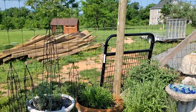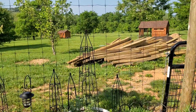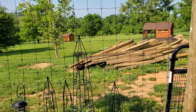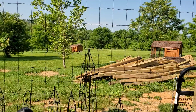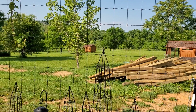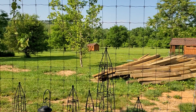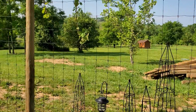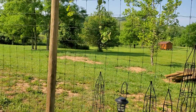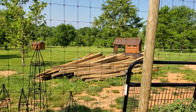Oh, and then Todd let Mr. Roo out last night. Mr. Roo decided he wasn't going to come back and go into his coop, which is kind of a small prison in my opinion. And he spent the night rogue off in the trees, and then apparently he's been roaming around today in the backyard. But we have far too many predators for that to last very long.